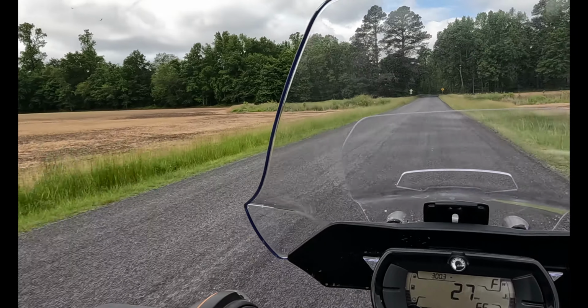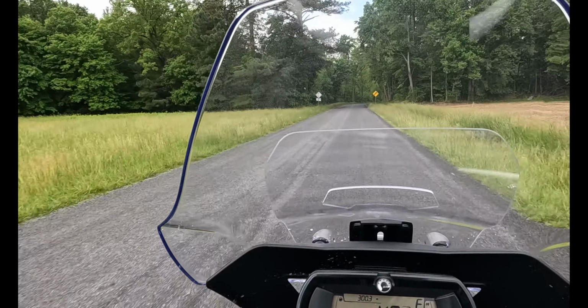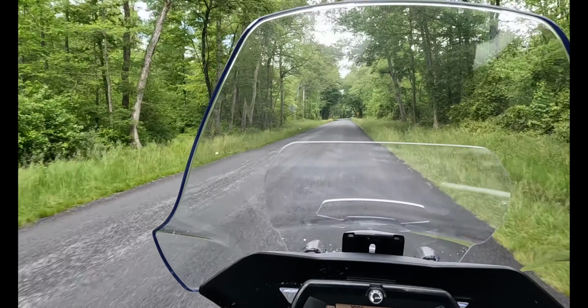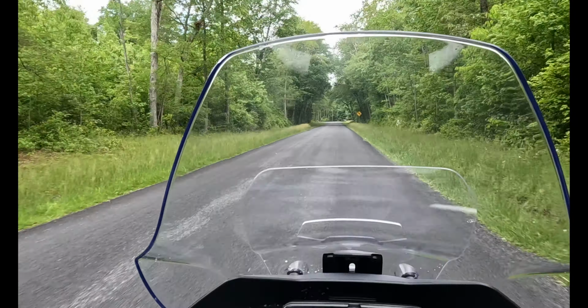And before this, remember I was saying you have to give constant input. You really have to remain kind of hyper focused on steering when you're on these bumpy roads. And that is really not the case with the stabilizer turned all the way up. It's doing a really, really nice job.